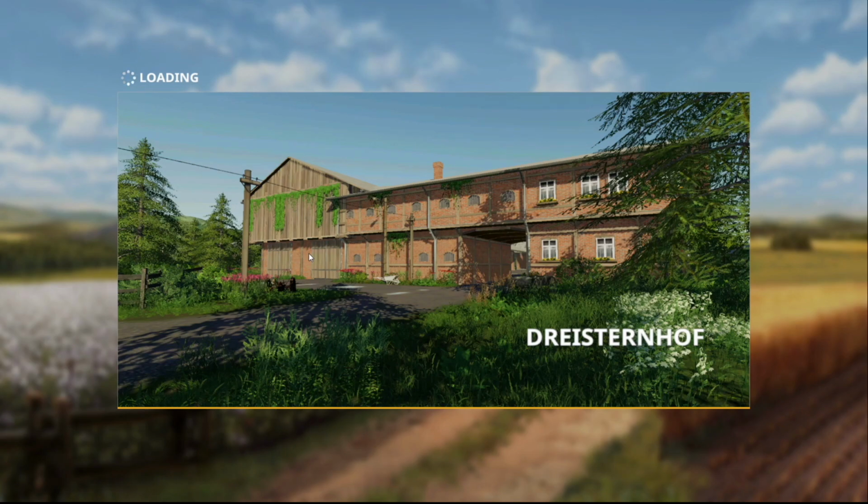Today, we're actually playing on my gaming laptop. I got a Gigabyte laptop. I love this thing. And we're going to be doing Chat Time on here because I've been playing on Drysternoff the past few days. I think it said Thursday, Friday, Saturday, and now on Sunday.